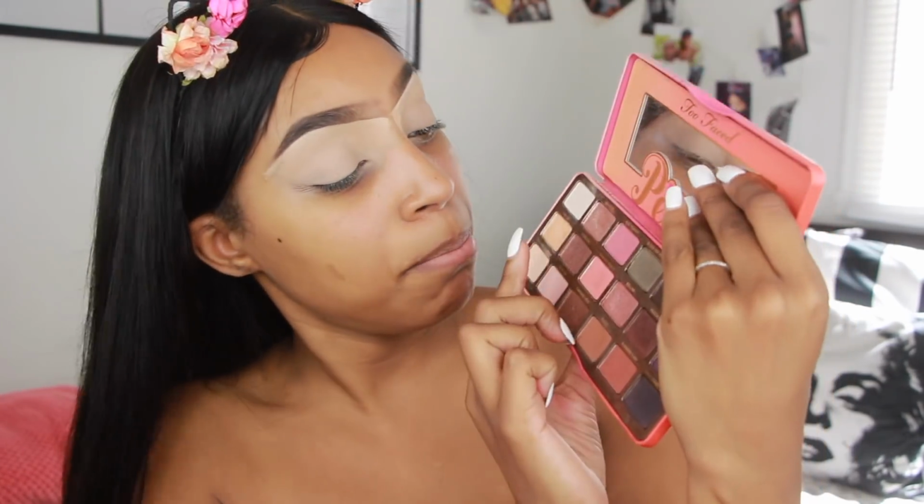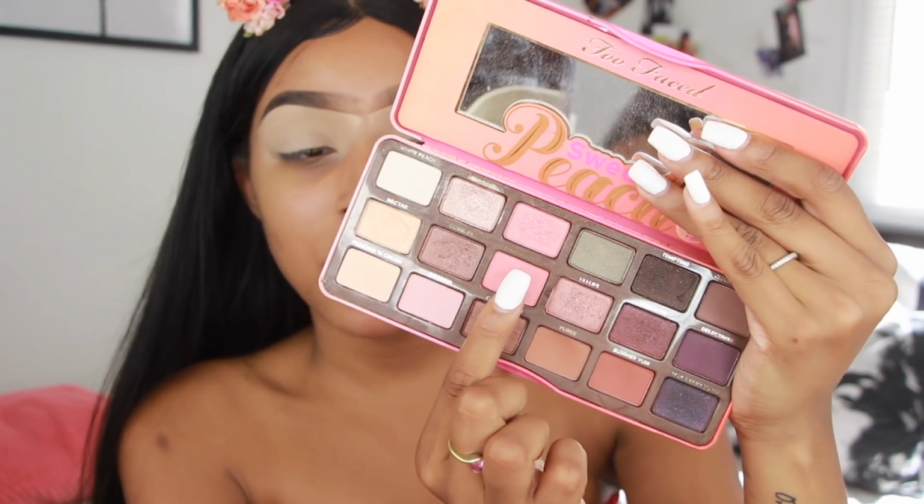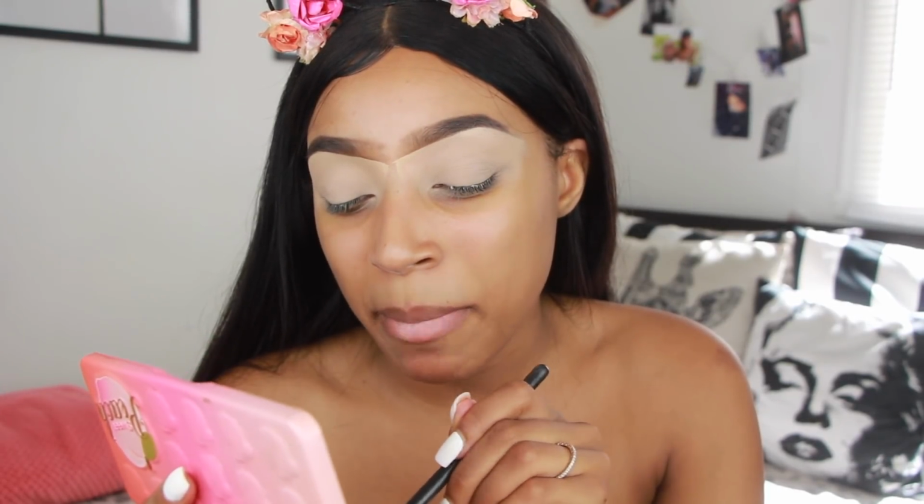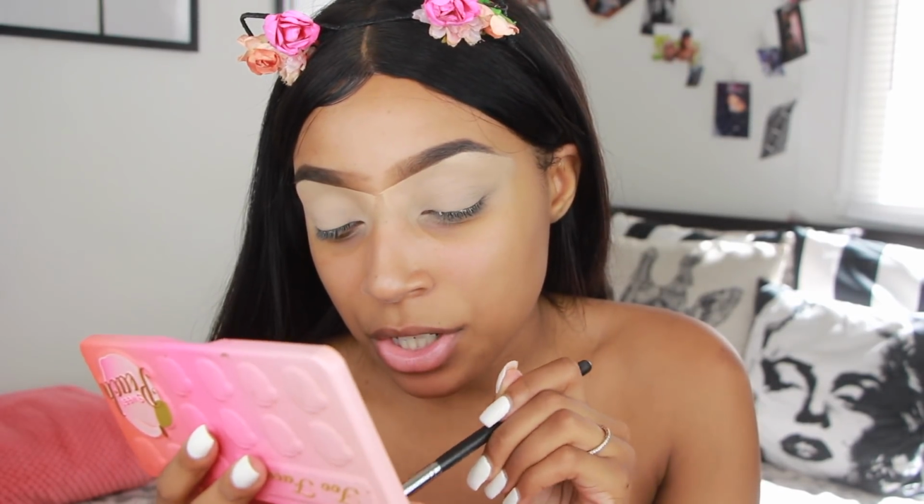Okay, so in my crease, I'm gonna go into Candied Peach right here, and I'm gonna use that as a transition shade. I usually go with Puree because that's one of my favorite colors. But I really want a nice peachy. Should I do a peachy look? Because I'm wearing red. Isn't that gonna look weird? On verra. So this kind of has shimmer in it. It's a matte with specks of glitter.